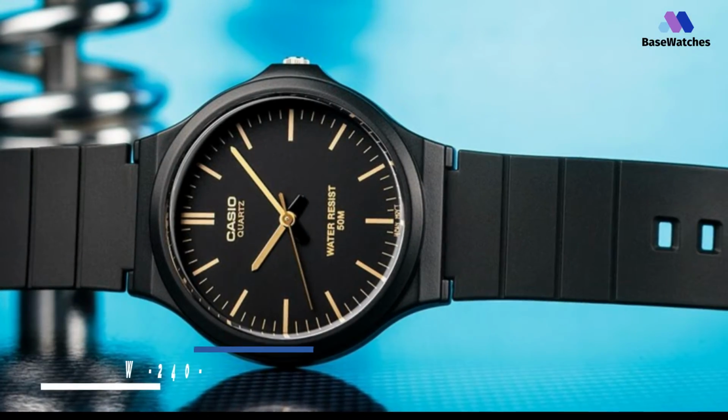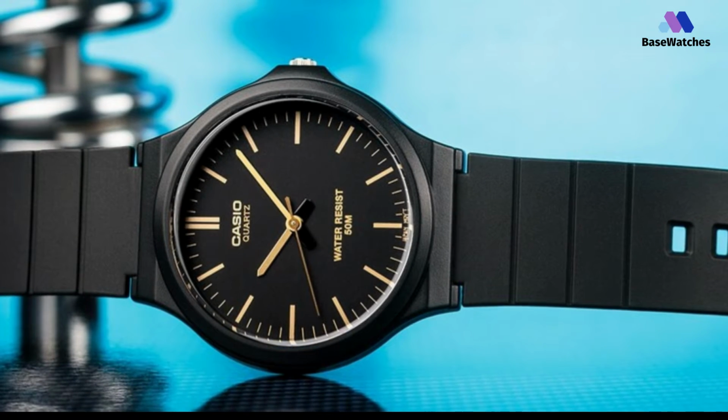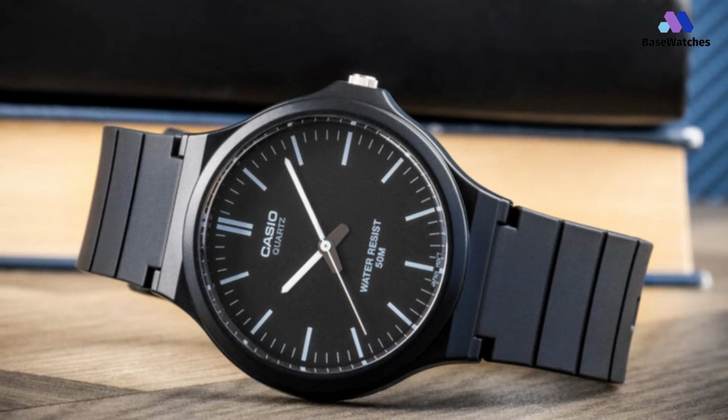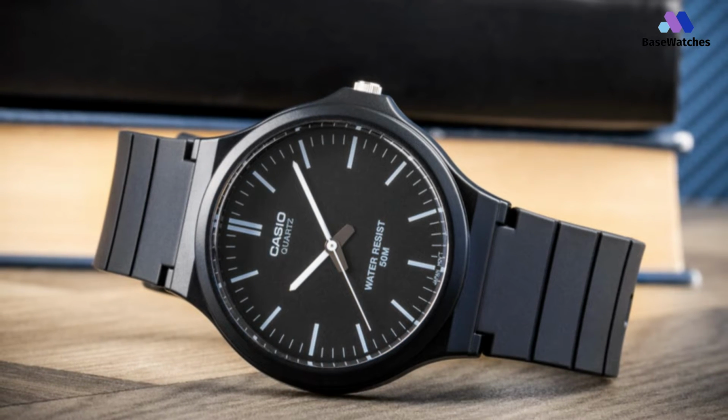The Casio MW-240 is in its essence a brilliant watch. It can do only one thing: show time. But if this feature is actually the only thing you want and need from a watch, you're probably an adept for its new owner. But let's look into them in a little more detail.